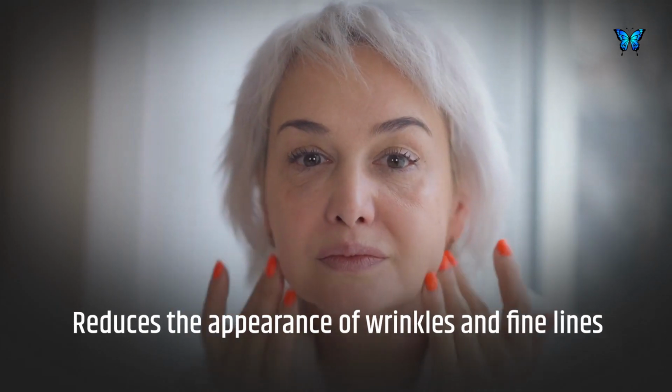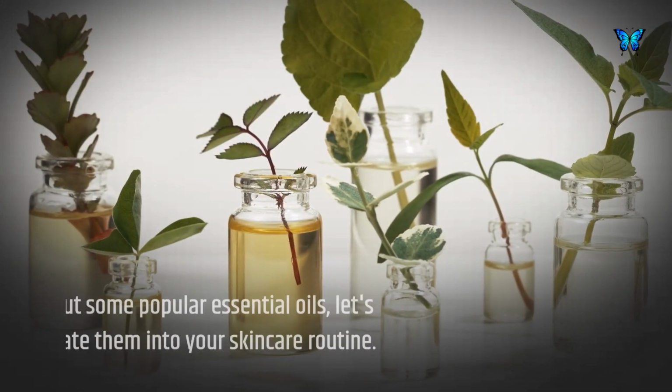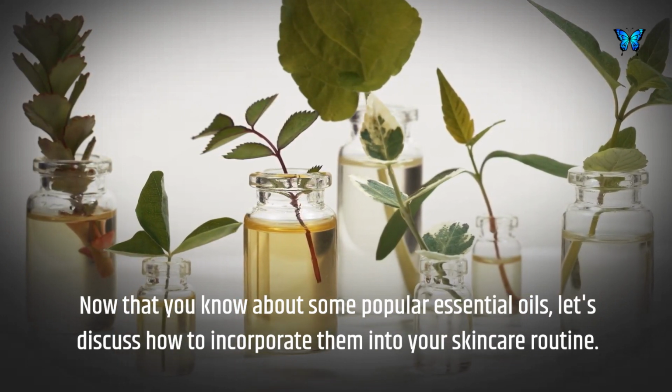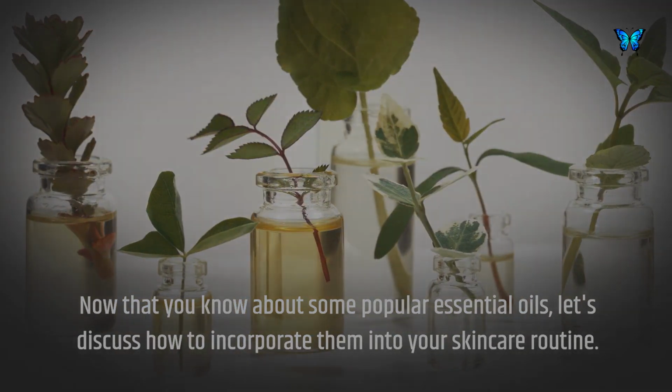and fine lines. Now that you know about some popular essential oils, let's discuss how to incorporate them into your skincare routine.